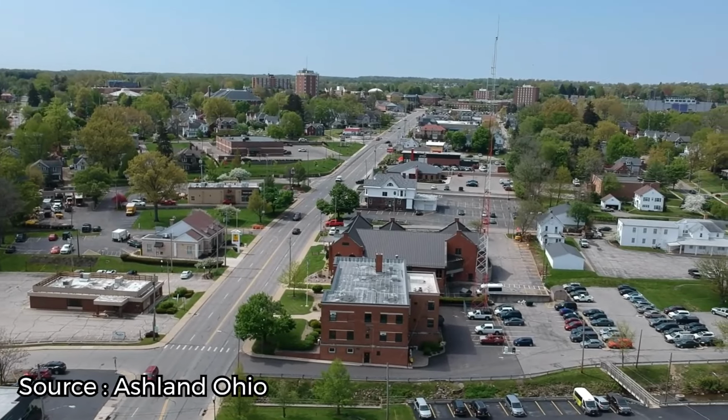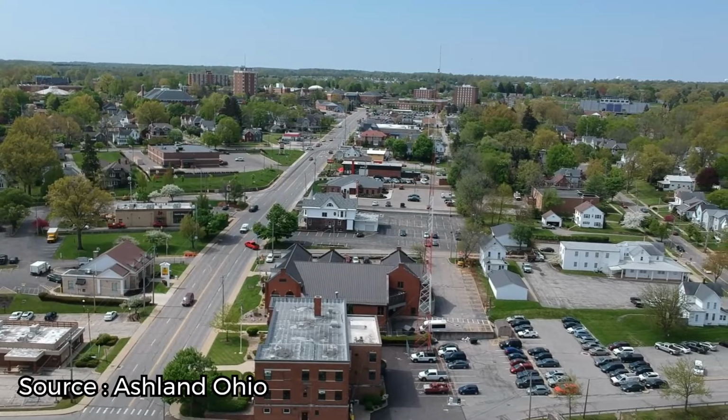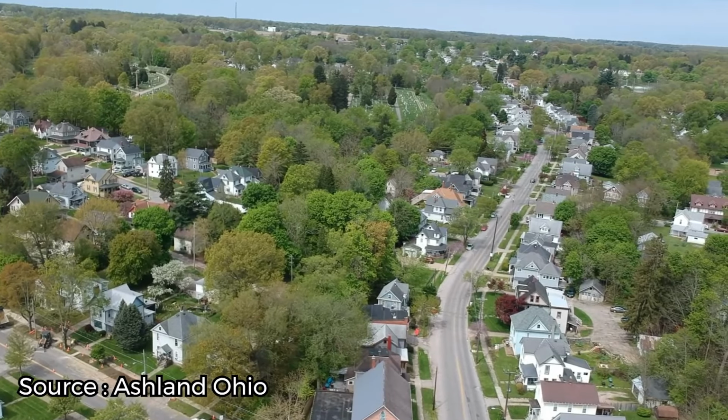The average monthly rent in Ashland is $640. Gas prices are $3.11 per gallon, and the unemployment rate is 5.6%. It's a smaller Cleveland suburb with a friendly atmosphere.